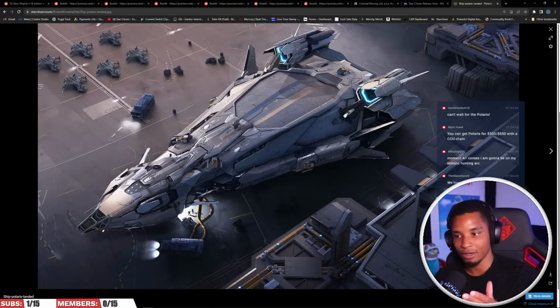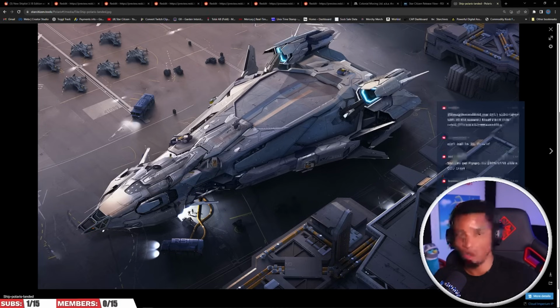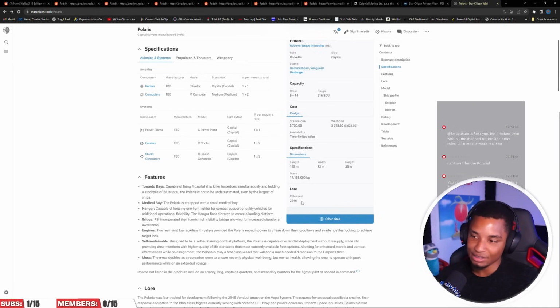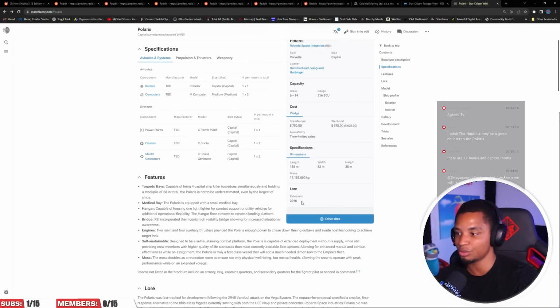So they hire RSI to make it, and throughout Squadron 41 and the time thereafter, they're producing this ship, which then is introduced to our arsenal in Squadron 42 Part 2. But 2946 is like in lore 7 years ago. So we don't actually know if they're just going to change the date that Squadron 42 takes place, if they're going to change the lore of how this ship was introduced, or if they're just going to scrap it all and say, okay, it's already in the game.